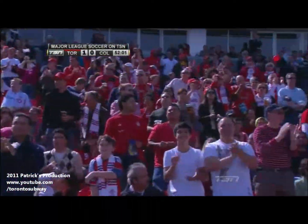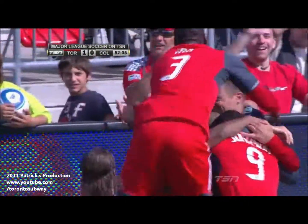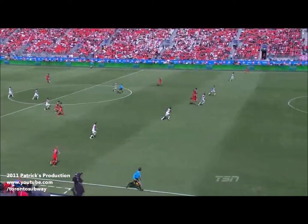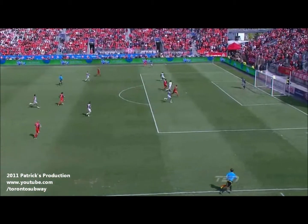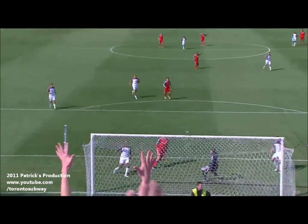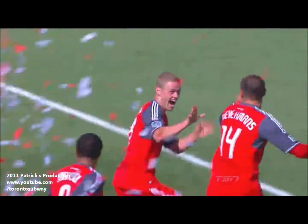Well, three bits of quality result in this goal. Eric Avila with a great cross-field ball to find Ashton Morgan, who does the right thing. Takes a touch, sets himself, and whips the ball in behind the back four. Great delivery, and Danny Koevermans' composed finish. What a wonderful ball from Ashton Morgan. Koevermans gets the right side of the defender so that when that ball comes across, he's there in a great position, side foots it home. Three great bits of quality, and Toronto FC are in the lead 1-0.